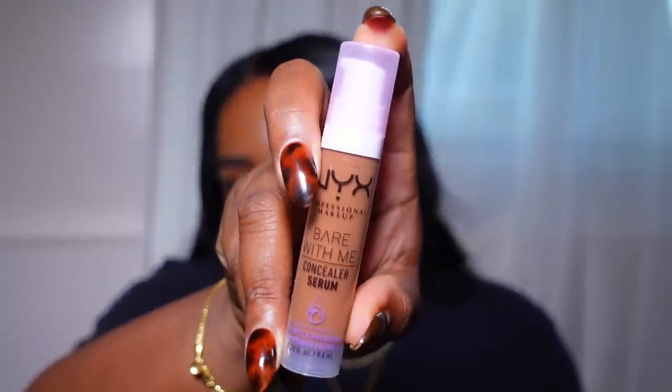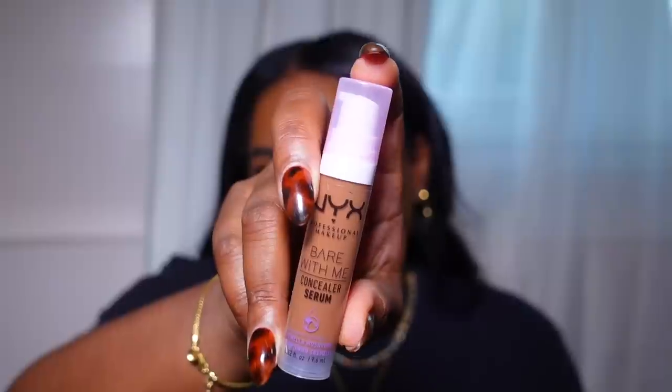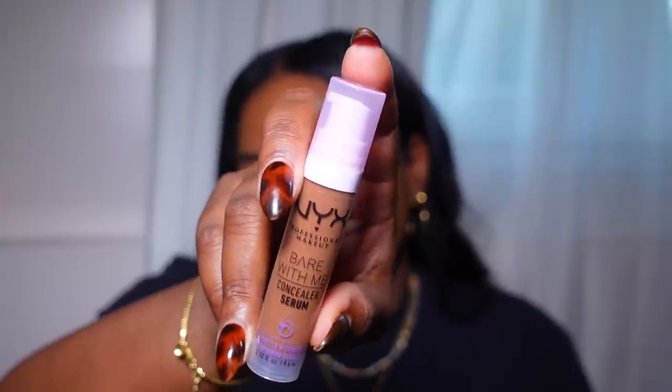And then we're gonna use concealer. For today's concealer, I'm gonna use the NYX Bare With Me concealer. I've been seeing this all over TikTok. It's definitely a trending makeup product from NYX. I don't know what shade I got. I got shade 10, I think. So let's try it out. I don't know if this is the right shade, but I'm gonna put some on the back of my hand.